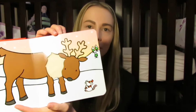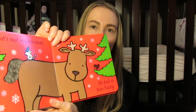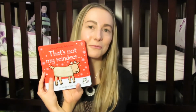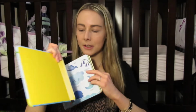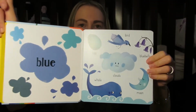And then she likes this one here called That's Not My Reindeer, and it's a touch and feel type of book. You just flip through it and you can feel different types of the reindeer. I thought that was a really cool book, and she loves it. And then the last book that she loves is this color book, and it's pretty much a pull-out book. It's like this long, and it goes through all the different colors, and I think it's really cool. And then each color has its own type of animal.